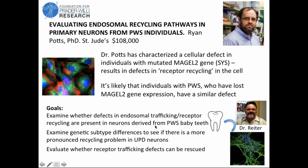So this project will use, and thank you to those of you who have sent baby teeth to Dr. Ryder, because this project is using the neurons derived from those baby teeth. Dr. Ryder, who is also in Memphis, but at a different institution, brings these two investigators together. Dr. Ryder has taken baby teeth from individuals with PWS and used that to grow out neurons in a dish. And so these two investigators will use the technology and approaches that Dr. Potts has used in the Schaaf-Yang cells and apply them to the neurons from the PWS individuals and examine whether this, what's called an endosomal trafficking error, is present in PWS neurons.